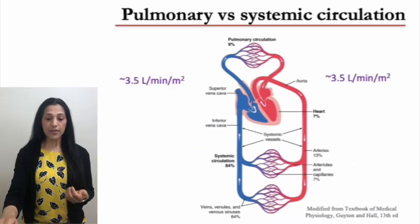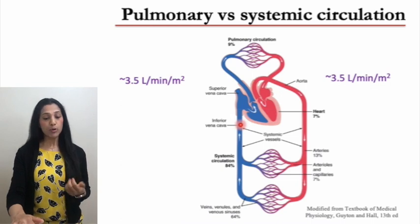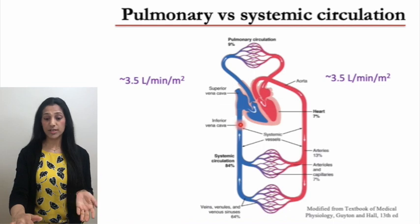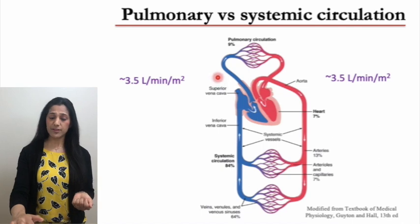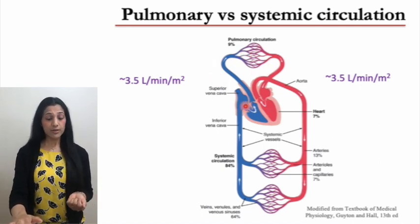And finally, the third point is, if you have noticed, the left and the right ventricle both eject essentially the same amount of blood, which in a normal condition is about 3.5 liters per minute per meter square. But the blood that's ejected out from the left ventricle is being shared between several body parts, whereas the blood ejected out from the right ventricle has to go through only just one organ, the lungs.